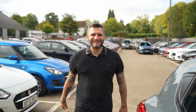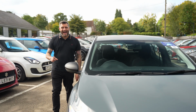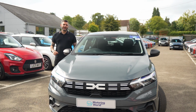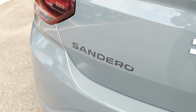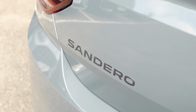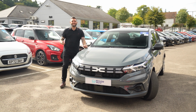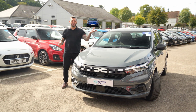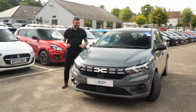The Dacia Sandero, a very capable hatchback introduced in 2008 and made famous arguably by James May's obsession with the car. Now, it's had several facelifts during its lifetime. This is the latest one. I think it looks really, really handsome. And size-wise, it fits between the VW Polo and the Golf. So that gives you an idea of size and scale.